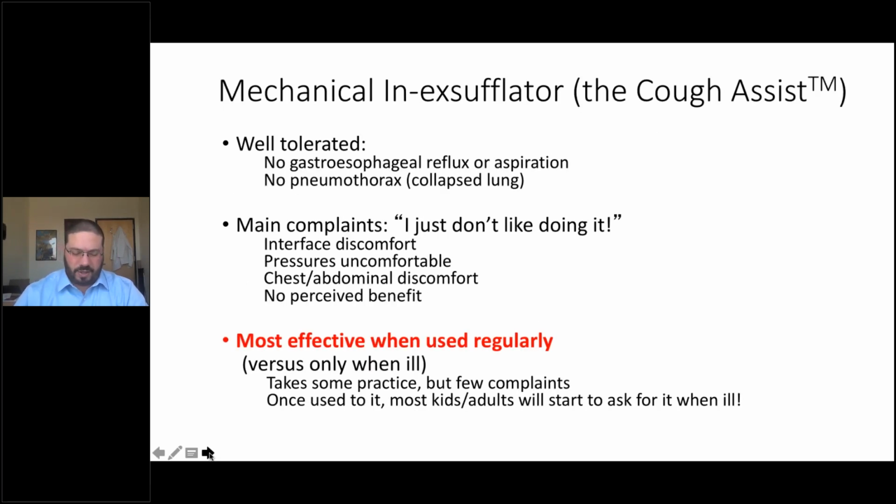So the official name for cough assist is mechanical inexsufflator, which if you know what an exsufflator is, then you know what it does. Essentially a cough assist blows air pressure and thereby volume of air into the chest, and then it flips a switch and suctions out, so it simulates a cough. It doesn't have to stimulate a cough, it has to simulate a cough. A cough is a big breath in and then forceful exhalation, and that's exactly what a cough assist does.